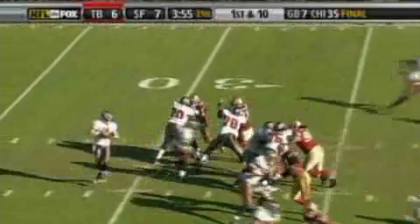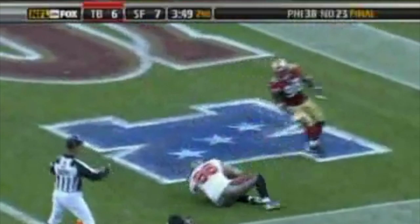From the 24-yard line, the snap, five-step drop by Garcia. He may run. Pump fake goes toward the sideline. It is caught. Jerramy Stevens, touchdown Tampa Bay. Well, that's a big play right there, and that's a great job of finishing the drive.